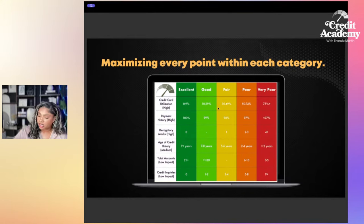Because if you have an installment, every month that you pay that account, you're not gaining points. That's not how installments work. However, with a credit card, you go from high utilization to low. You are going to see an immediate change in your credit profile by the time your credit report updates, so within 30 to 45 days max.